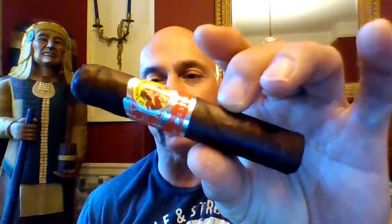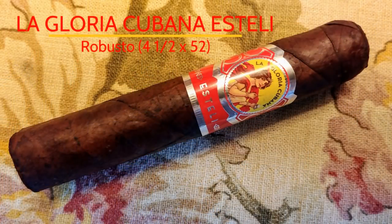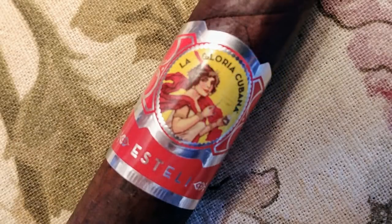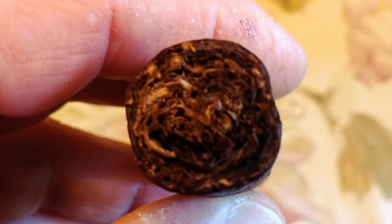Well, today we are reviewing the new cigar from La Gloria Cubana. This is the new Esteli, and this is the Robusto, 4.5 by 52. Now, this cigar is said to represent the best of Central America tobaccos.